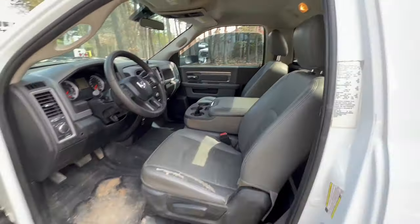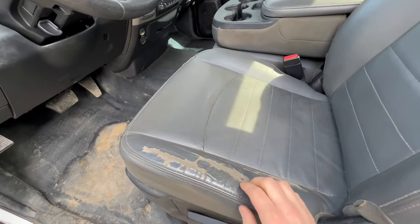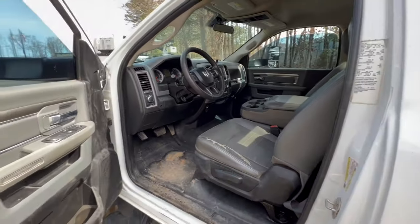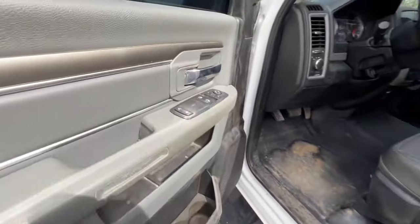Cab of the truck's pretty clean, has a little bit of wear on this driver's seat bolster side here. I do have a new bottom seat cover that we will put on this today, so that will look like new.